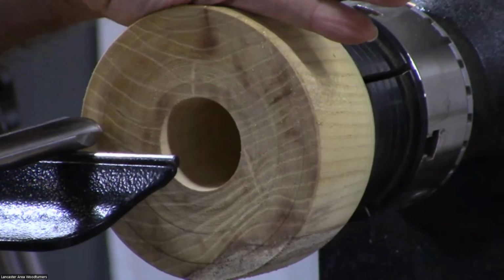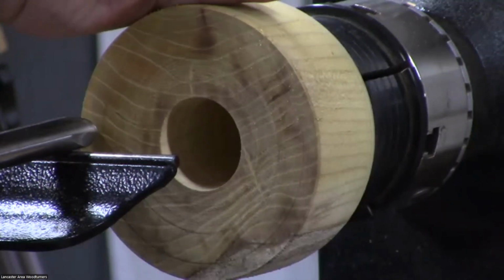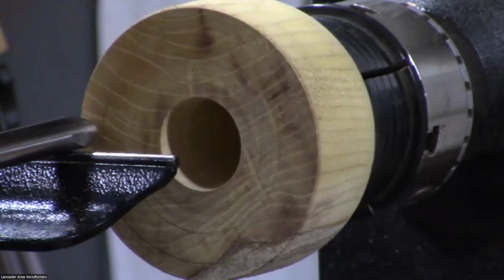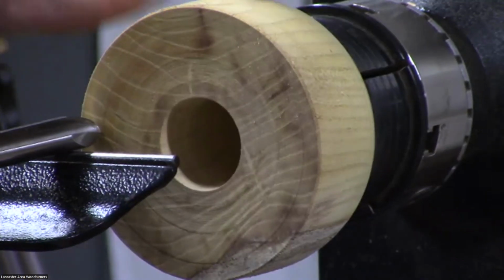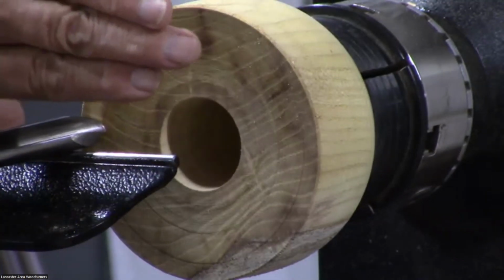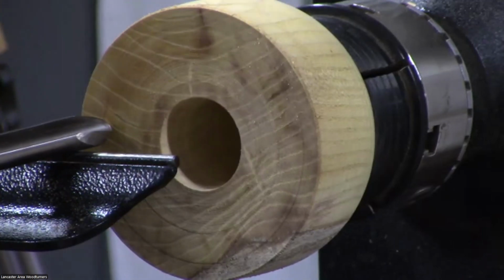Okay, so flat grain. When you're turning the inside of the bowl to turn downhill of the grain, you're turning from the larger diameter to the smaller diameter. On the outside of a flat grain bowl, you're turning from the smaller diameter to the larger diameter to turn downhill of the grain.